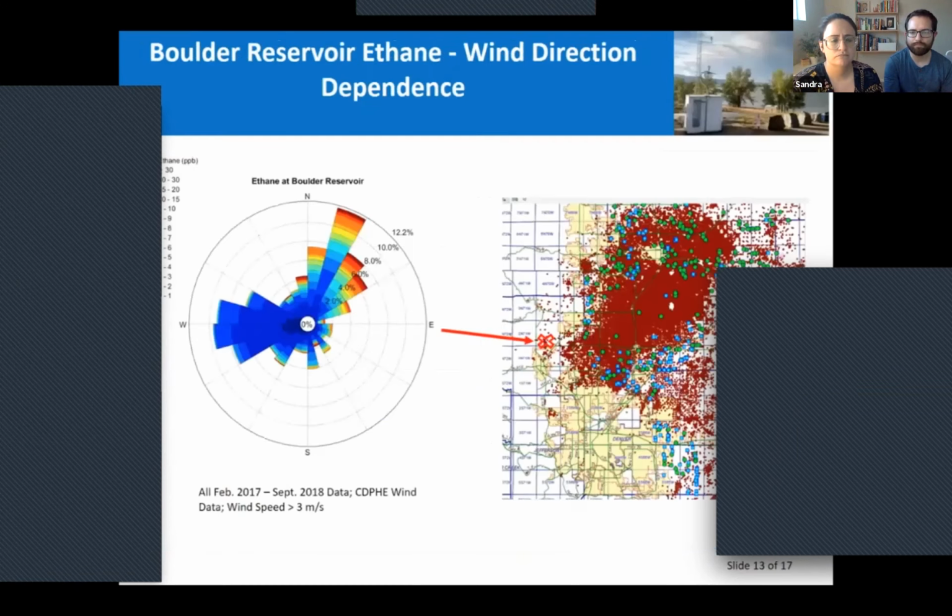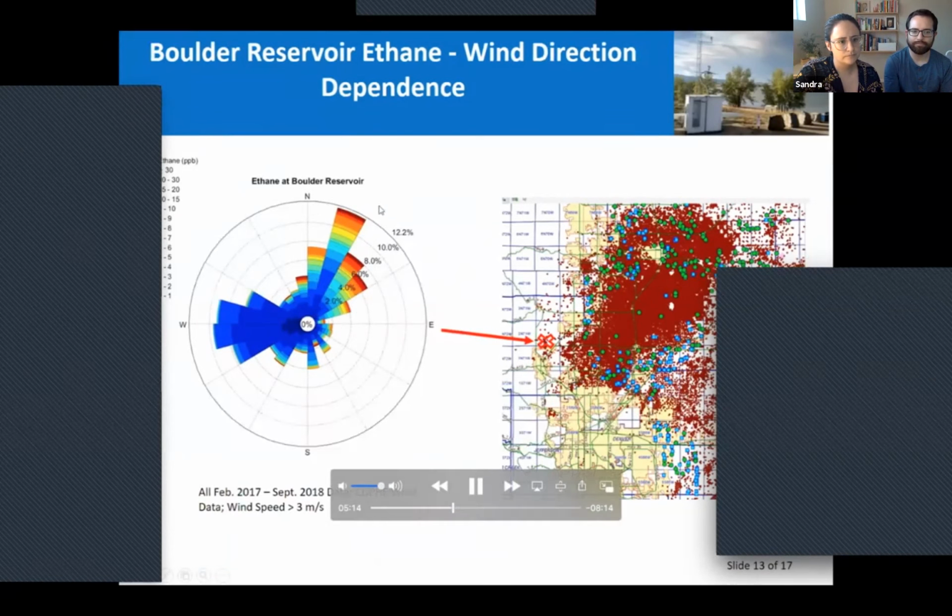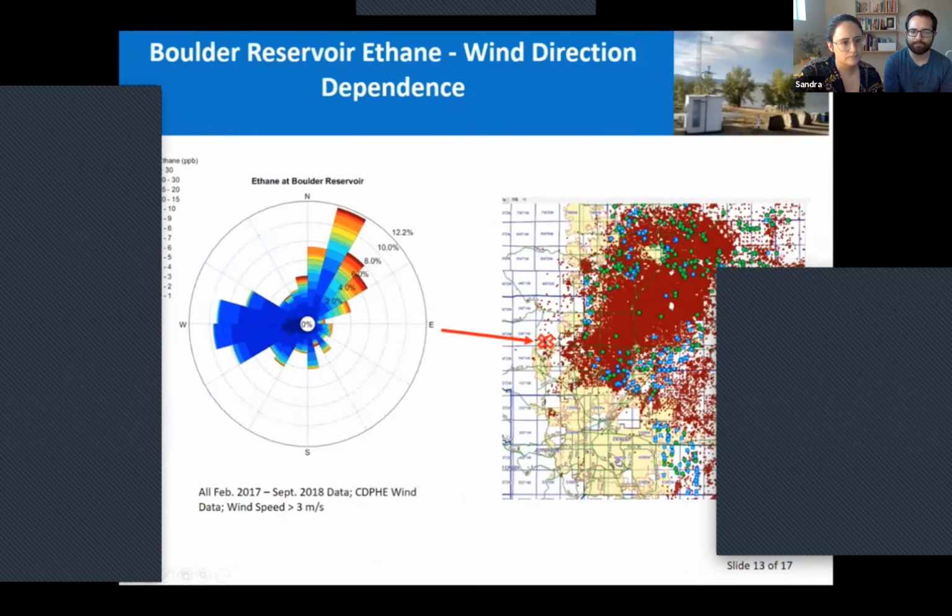Having this much data, what we can do very nicely is look at the dependency of these elevated concentrations on wind direction. What you see on the left side here is the wind rose, and it shows the concentration of the oil and gas tracers in these different wind sectors. When the winds come from the north, the east, and southeast, there's a lot of red, which is airflow coming over the oil and gas area, much more frequent and at much higher concentrations, whereas airflow from the west over the mountains is blue, with very much lower levels.